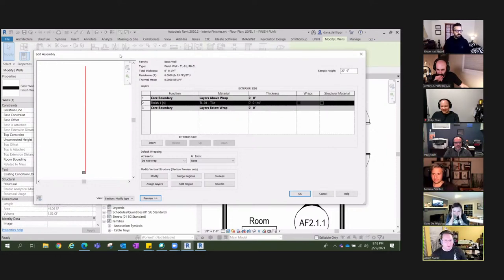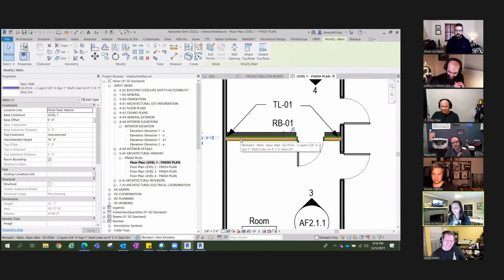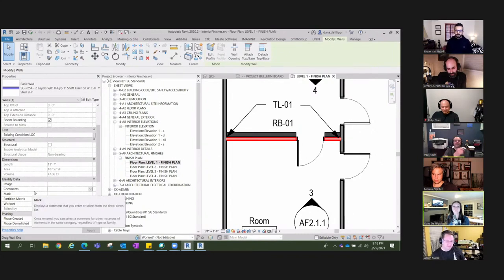Regardless, what we're starting to look at, and have started to think about, is essentially populating a parameter of the wall with finish data. So we would essentially modify a wall tag to tag the wall accent finishes.